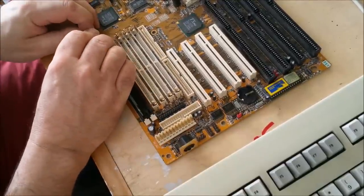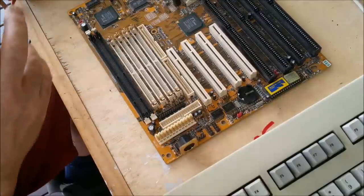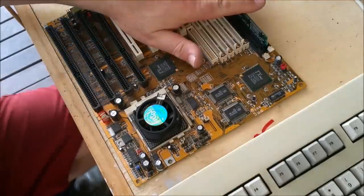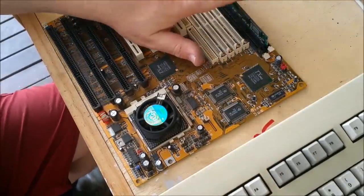And it doesn't want to go. Okay, there's something very, very odd with this. Let me have a closer look. Just a moment. Got it in. It was a very unpleasant squeeze.